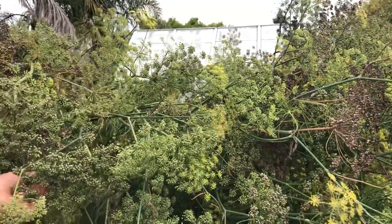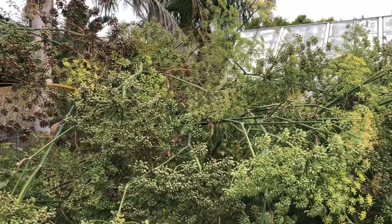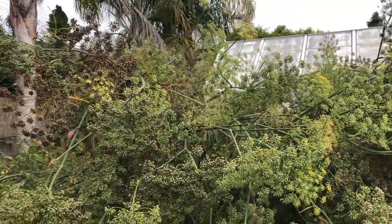It's got seeds that are good for medicine. It's got flowers the bees love. It's sweet like licorice. It has a lot of good uses. I mean, it's one of those plants. So we'll be hacking this back in the next few days because it's shading this poor lavender over here.